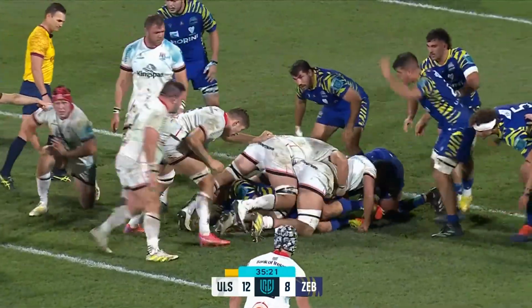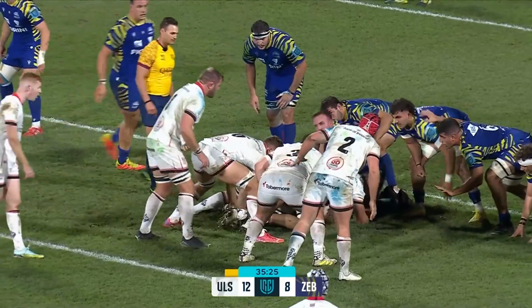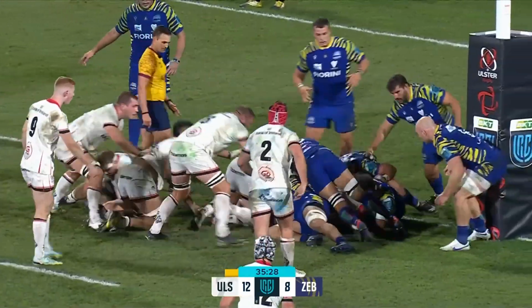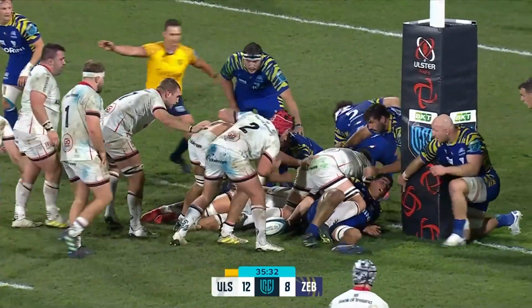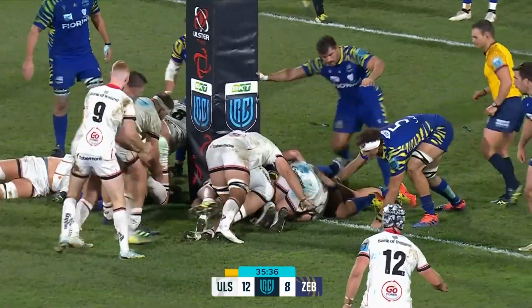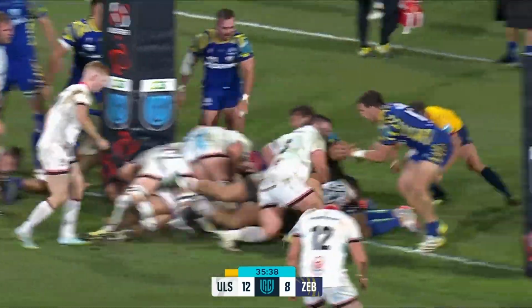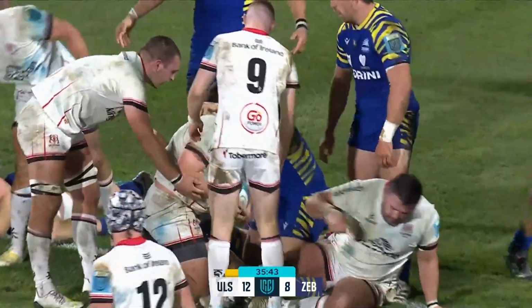Zebre then putting everything into this. Legally so far, referee's there to see exactly what's going on. Matty Ray picks up and drives. Already with a score to his name, looking for a second. Penalty coming to Ulster. Izuchukwu looking for his first Ulster try. Can he squeeze over the line? Not quite. Here go Ulster again, and surely they are. Yes, they are. That's the third try from Ulster.